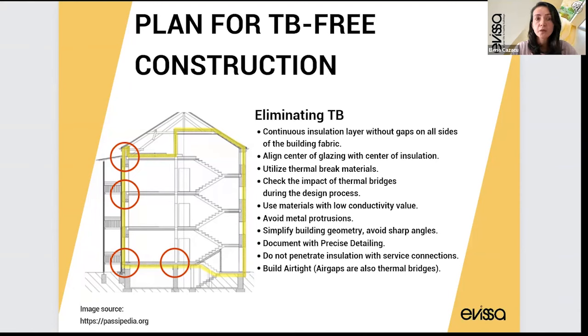Documentation, obviously, is critical. It needs to be precise and well detailed, using lots of sections. You can have 10 or 20 sections across a project that will essentially look at all the critical aspects in connections from top to bottom, left to right, east to west, north to south. So documentation plays a very important role.